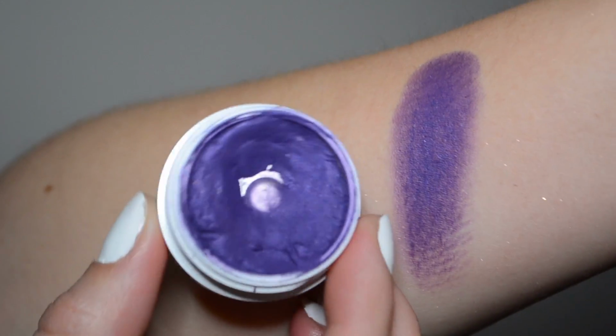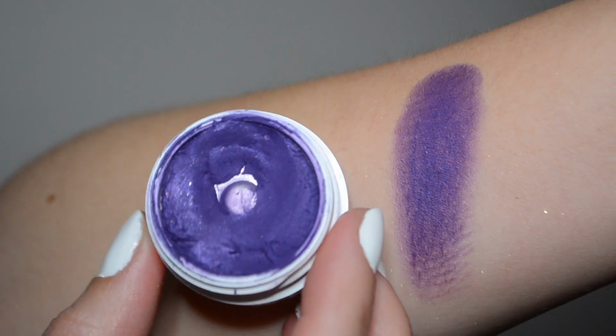So the final shade in my collection is Leopard, and I don't know why it's called that whatsoever, but it is a matte purple shade. It is a beautiful color with a lot of punch and pop, and I adore it. So that is my Colourpop Super Shock Shadow collection.